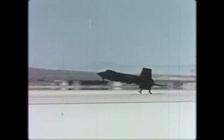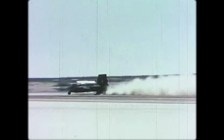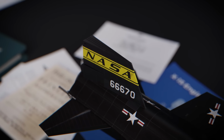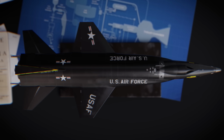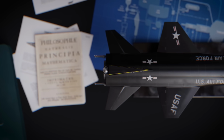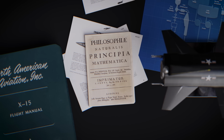But this lower ventral tail was so large that it made landing on the plane's shorter skids impossible. So, the pilot had to jettison a section of it before landing, where it would deploy a parachute to land softly and hopefully undamaged. The shape of the X-15's vertical tail is one of the most distinctive features of the plane. The primitive-looking wedge profile looks like something someone may have designed with 300-year-old knowledge of fluid dynamics. Oddly, that's exactly what it was designed with.